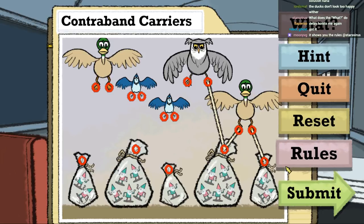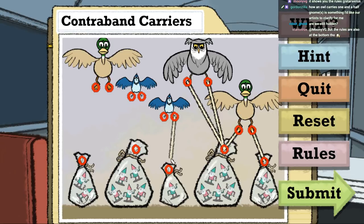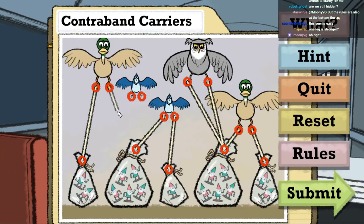So, two per leg. Owl can do three. There's three left. Owl can just handle that. One leggy. Two per leg. And I think there's one and one. There's two. Then one and one. I think I solved it.